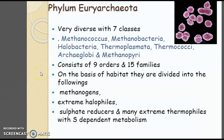The next phylum is Archaeota. It has 7 diverse classes in it: Methanococci, Methanobacteria, Halobacteria, Thermoplasmata, Thermococci, Archaeoglobi, and Methanopyri. And it consists of 9 orders and 15 families.